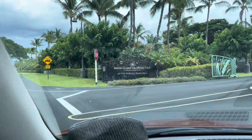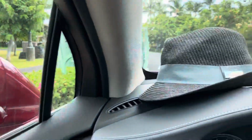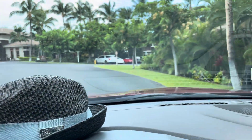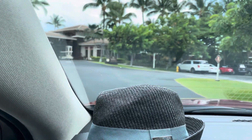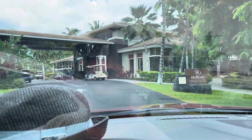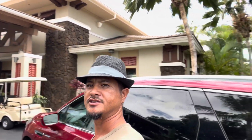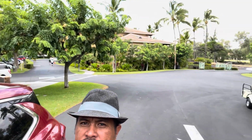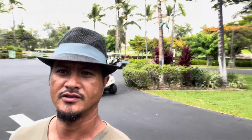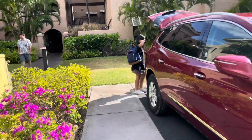Alright, so dito tayo. And we're going in. Alright. Not a bad place, mga ka-trip. So, area natin for the next 7, 7-8 days. All right, welcome home.